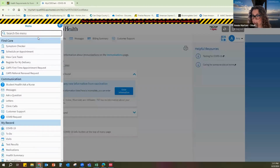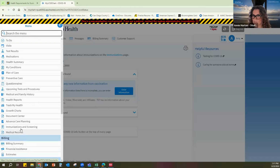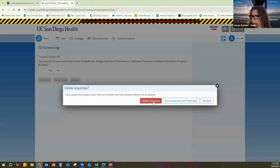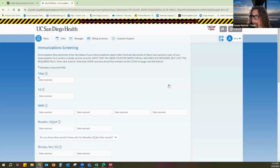As for the TB and the rest of the immunisation, you'll go back to menu and scroll down until you get to immunisation and screening. And on this page, you'll see both your TB screening and your immunisation history screening. So TB is a series of questions, and as I said, the system will prompt you if you need to do testing. So you'll just go ahead and answer the questions that it presents to you. And then for the immunisation, you'll go in there and it will have all of those that are listed.